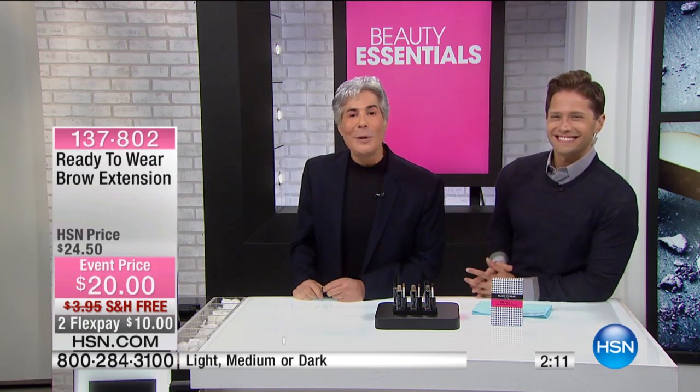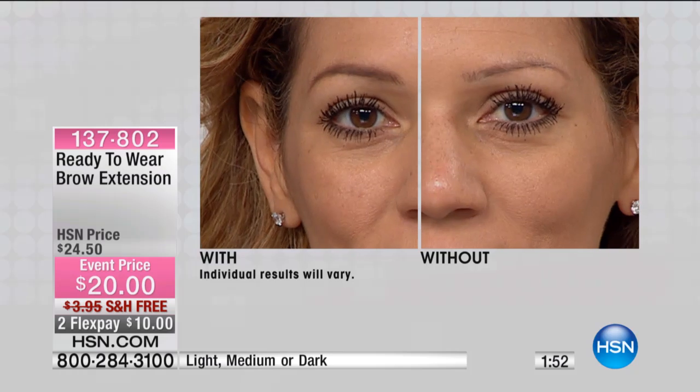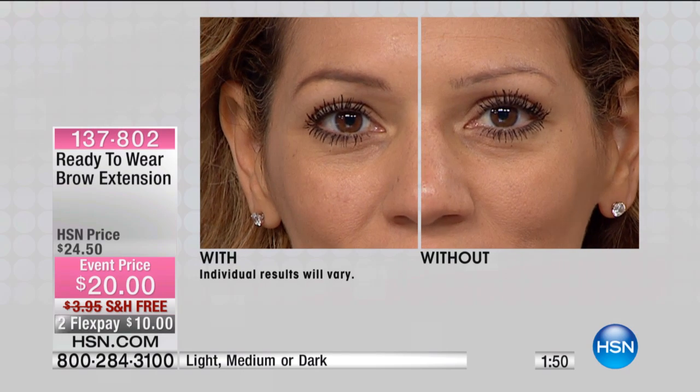Joey, who are you working on? I have Heather here. Now, she's wearing the medium shade, so we saw someone from every category. Her brows are very, very thin. She has a great shape, but it kind of gets lost because they're very naturally thin. You want a little fullness there, and you can't get that with a pencil without looking drawn on. This is giving a 3D bulky look to your brow, which you can't get in any other product. It's truly unsurpassed. And once it's on, it's on.